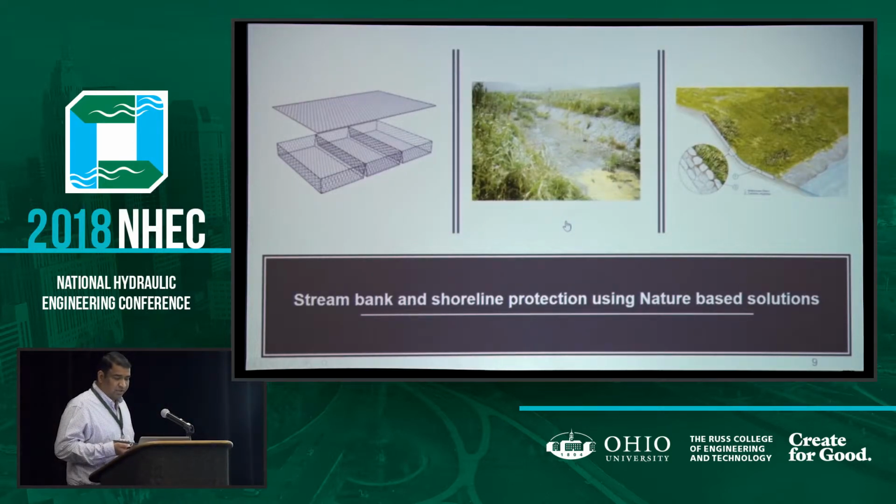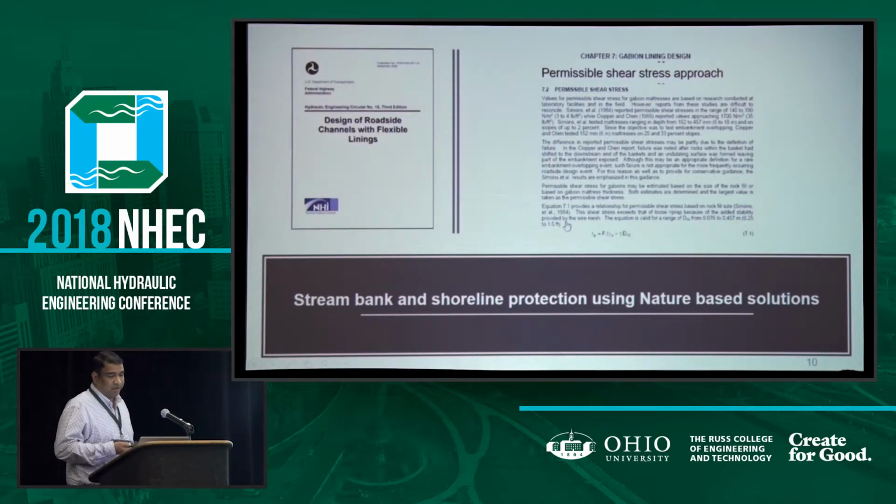Other solutions available in the marketplace, again, the alternative to traditional or conventional riprap, are wire enclosed riprap or wire enclosed mattresses. Now, again, designed using the HEC 15 manual. The design procedure is outlined, very detailed, in the HEC 15 itself.